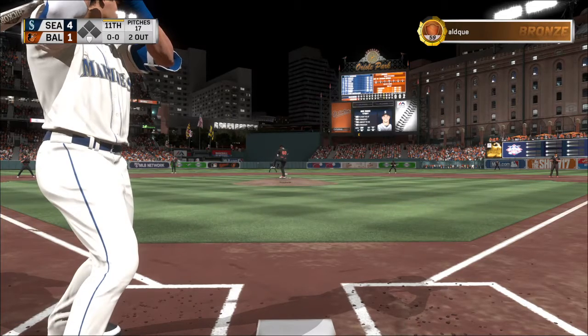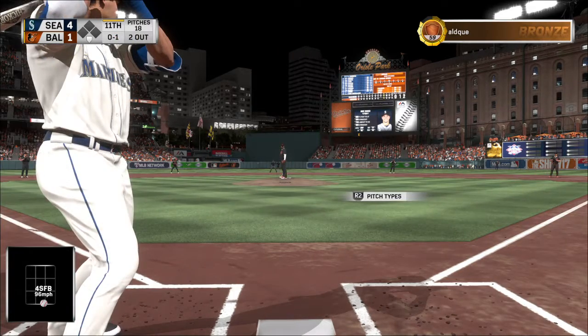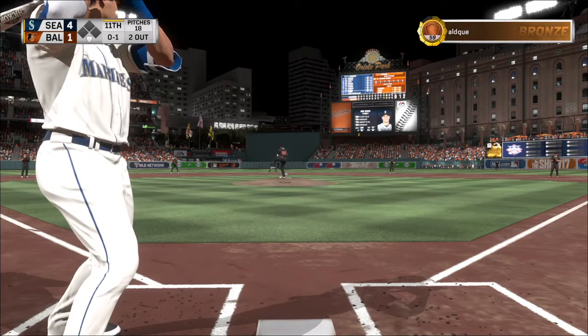Ready for another chance. Mike Zunino, looking to change his fortunes here. 0 for 4 with 2 strikeouts so far in the game. And he gets ahead here with the fastball. Strike 1.